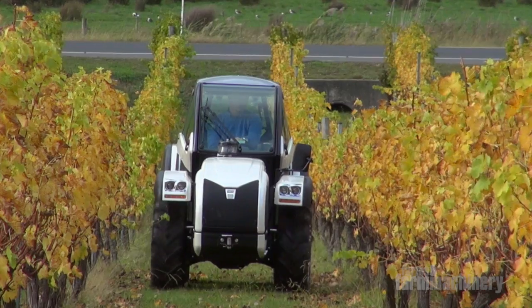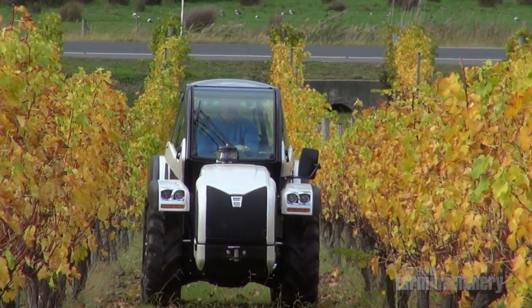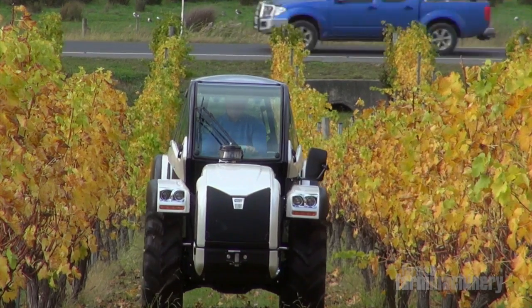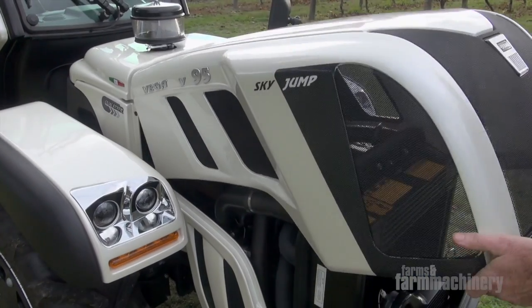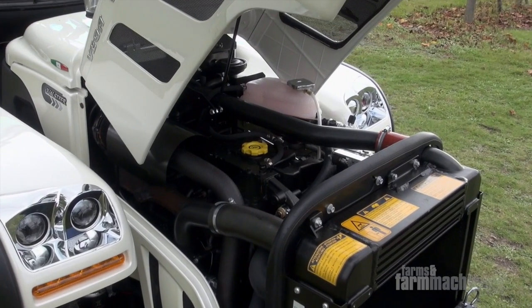In keeping with the compact nature of the tractor, its total width is only 1.35 metres. The top of the engine is only hip height, and with the bulk of the weight of the tractor below that, it ensures a low centre of gravity.